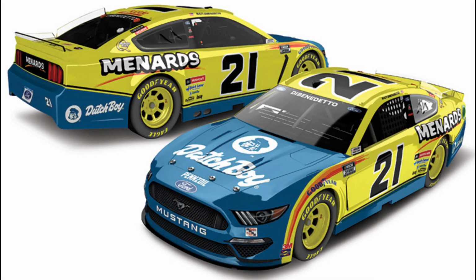So look, the Menards paint schemes, for some reason, with the Mustang Gen 6 era, they dry up really quickly. The Ryan Blaney ones from 2019, they're drying up. I imagine the 2020 ones are drying up. It is Matt DiBenedetto's 2021 Dutch Boy Menards Ford Mustang.